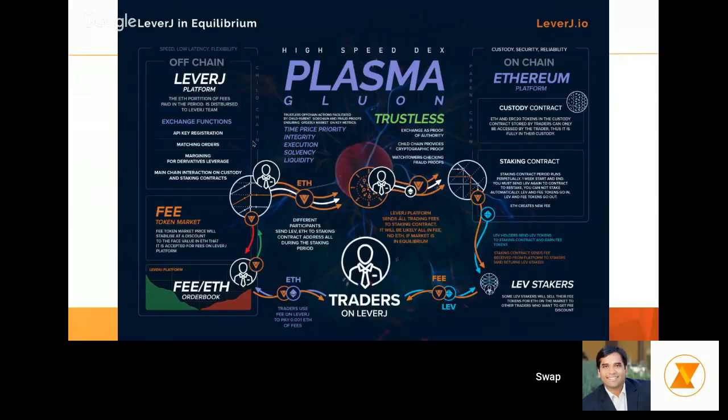So the off-chain stuff is where all the matching happens, and where you have the fee and ETH order book, where everyone can trade for the fee tokens if they want to get rid of them and receive ETH instead, or if they want to acquire fee tokens in order to get a discount on trading on the platform. And again, as in the prior picture, most of this is already built. We've already got the Plasma chain working. We're just working on the trustless aspect. So this green guy here is the last part of this model that we are fixing up.